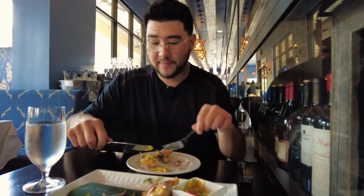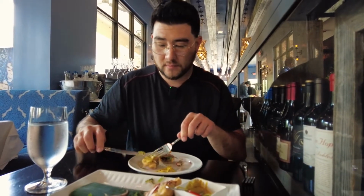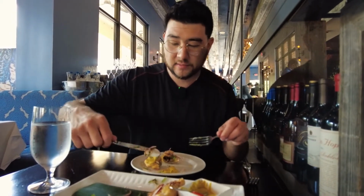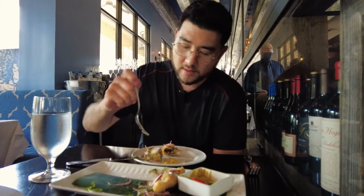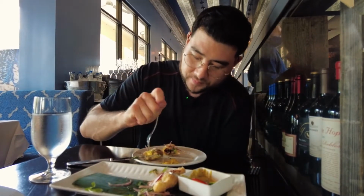What do you know? Why not? And the radish. Gotta be pretty on the way in. Let's go. Well, guys, first bite of Houston Restaurant Week. Eat your heart out.